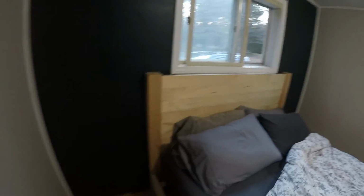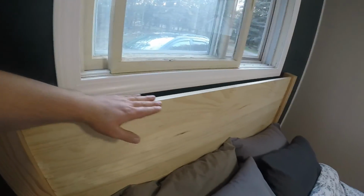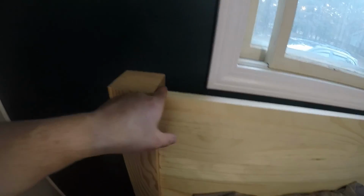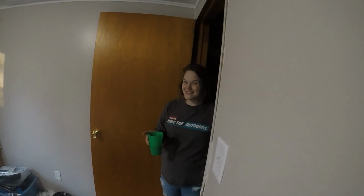So we just kept it a little bit simplistic. I know we said we were going to put a cap along this, but I just recessed it down about a half inch, and I think it looks good. I love it. I think it looks great.